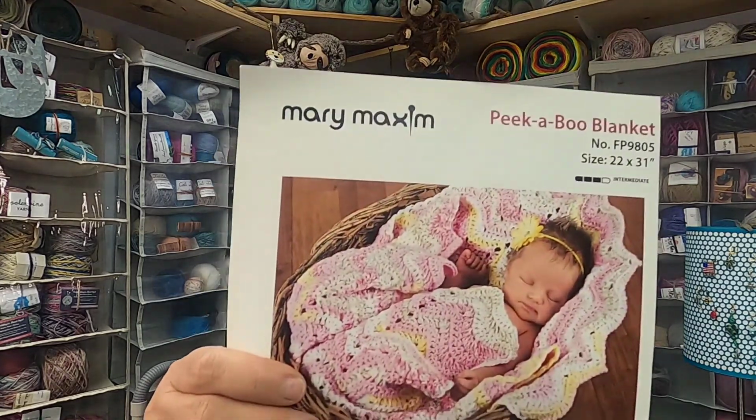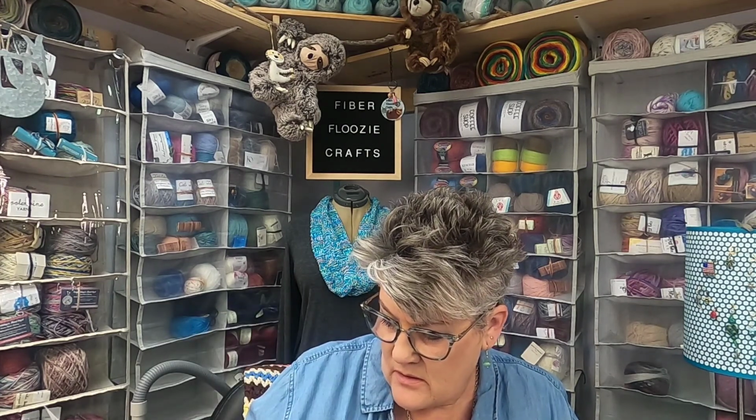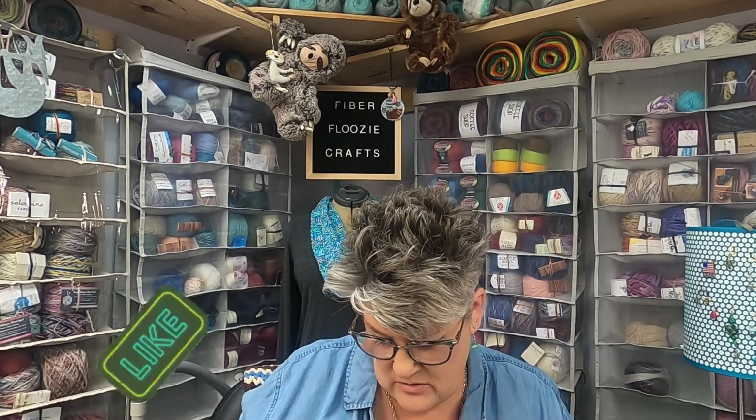So cute. And then this one, the Peekaboo Blanket, which is using number 4, their Mary Maxim Baby Blankie. I'm not sure if they're making that anymore either. This is from 2016. It would be a 4-weight yarn, so you could use Sweet Rolls or something like that to make it. But that's super cute.